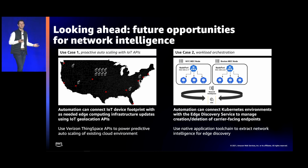It's no longer a yes or no question to edge or not to edge. Rather, it's how you start to think about the almost limitless permutations of what the edge can mean and where you end up deploying, and of course, what that means for your business. So I hope this inspired you to maybe get started with AWS Wavelength.